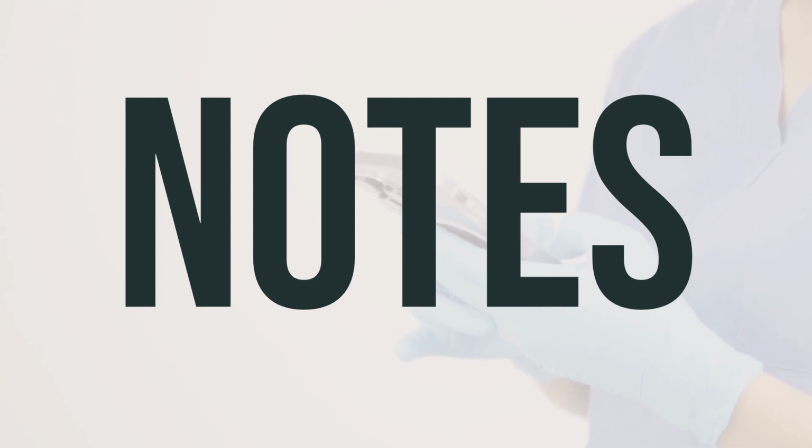It's important not to share Dyrenium with others. Your doctor may also order lab tests to monitor your potassium levels and kidney/liver function while you're taking this medication. Be sure to keep all your medical and lab appointments.